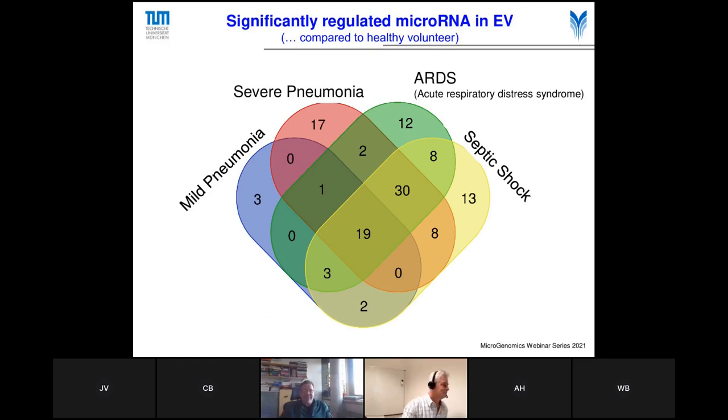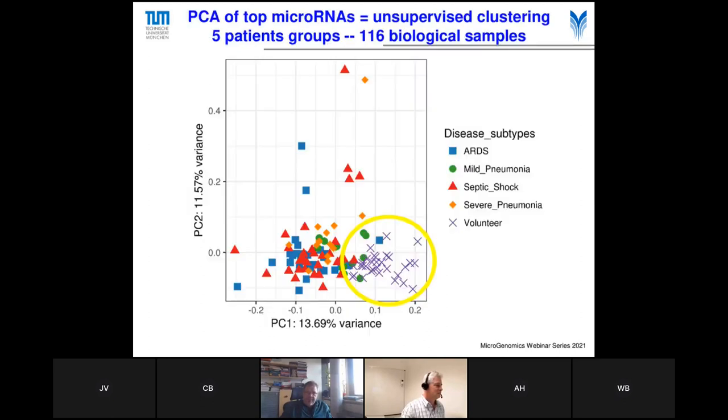Thanks, Patrice. We started with five different groups, different stages of pneumonia: mild, severe, septic shock, and as well acute respiratory distress syndrome, called ARDS. And we evaluated the significantly regulated genes, and using the PCA analysis, you could see that the volunteers group are quite good together, but all the other patients are totally mixed up. Therefore, we must go for other statistical methods.